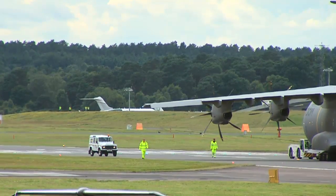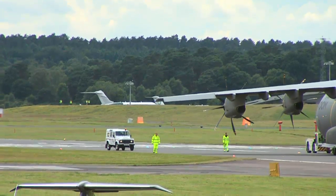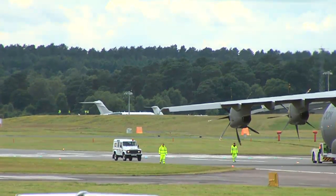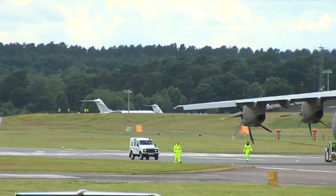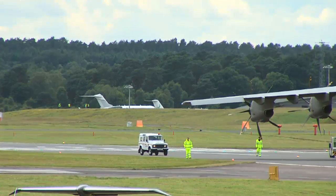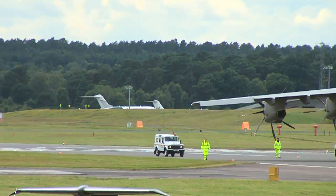Of course, Farnborough, world's largest temporary outdoor exhibition. I think we know that. Showcase for a sector worth £52 billion a year, the fifth largest industry in the UK. That's what we're here for, aerospace and defence. It directly employs 340,000 people.